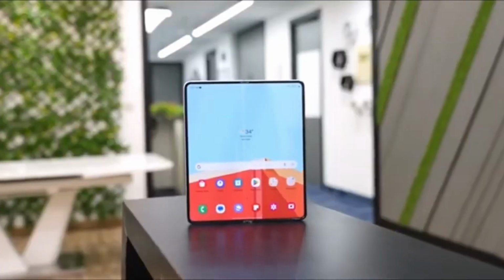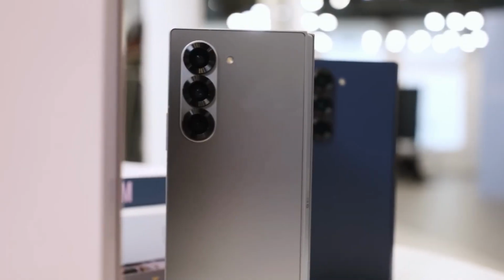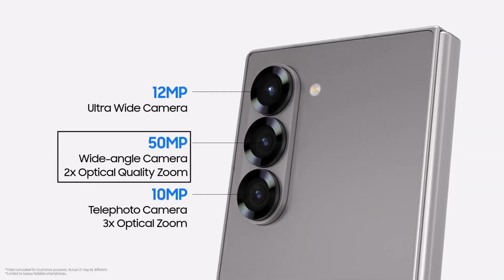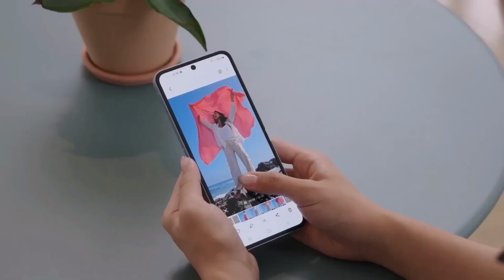When it comes to cameras, the Galaxy Z Fold 6 uses the same setup as the Z Fold 4, featuring a 50-megapixel main camera, a 10-megapixel telephoto lens with 3x zoom, and a 12-megapixel ultra-wide camera. There might be some software enhancements to improve image quality.